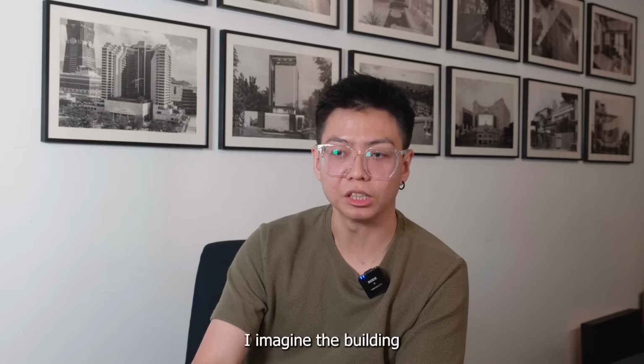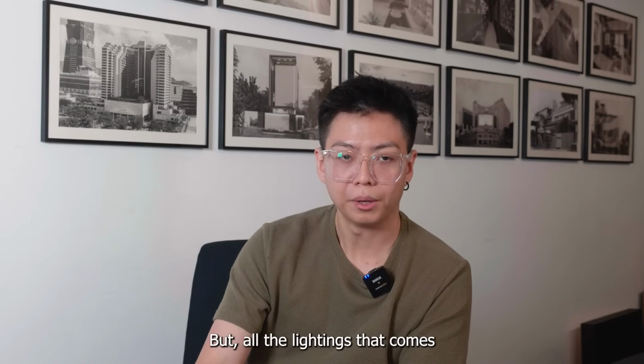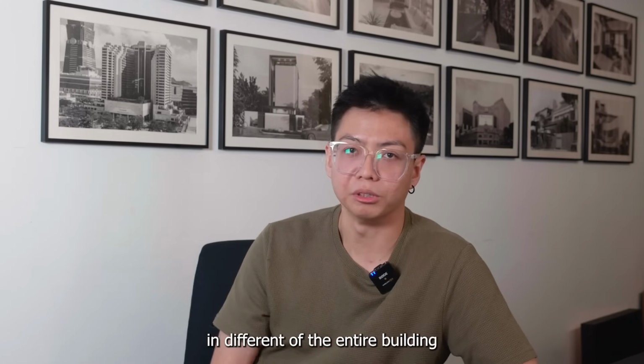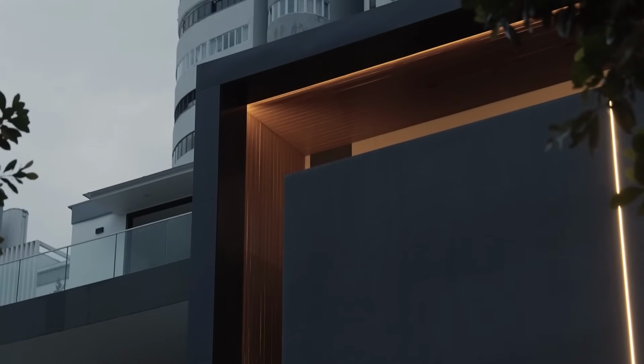Imagine the buildings usually at the daytime lah. But all the lightings that come in make a difference to the entire building. It sort of lights up the whole thing lah.